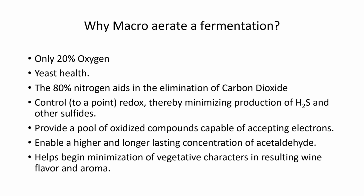Just a little bit goes a long way. And it appears that if you're just doing a pump over fermentation, your normal pump over schedule is enough to provide this action and keep the yeast under control from producing those sulfides. It does seem to help produce a pool of oxidized compounds that are capable of accepting electrons, and those electrons have to go somewhere.